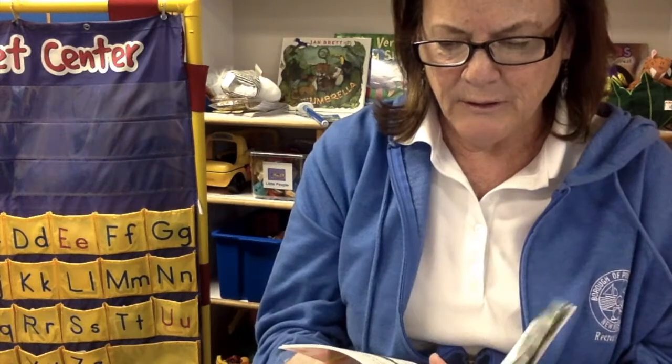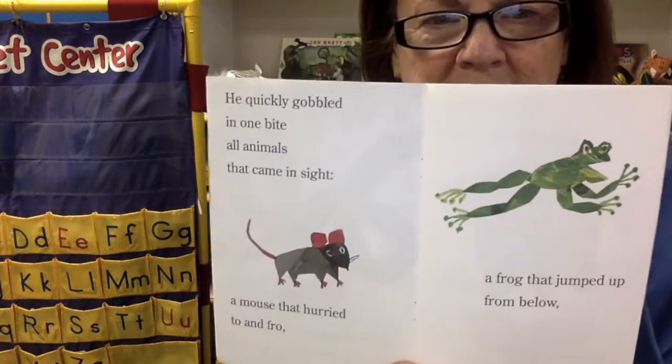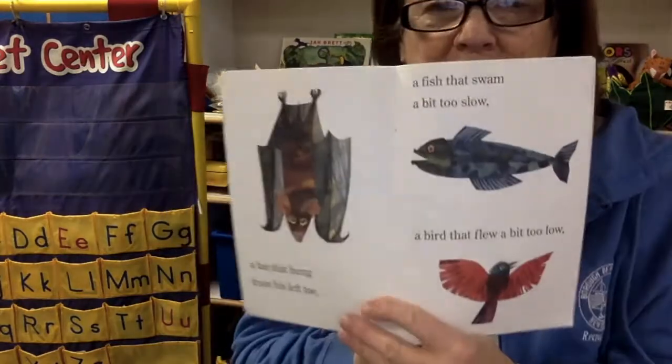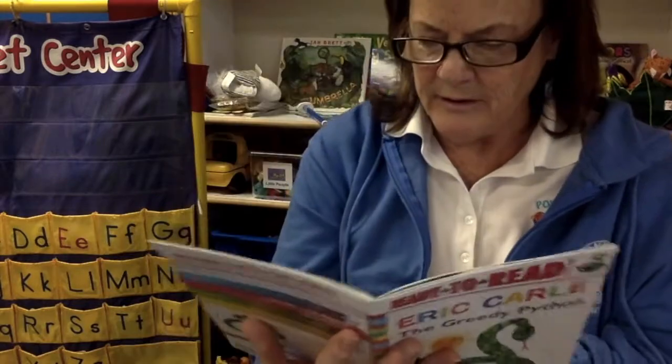What did he eat? What animals did he try to eat? Do you remember what the first one was? The first one, you're right, was a mouse. And then a frog. What was after that? Do you remember? Something that hung from his left toe, a fish that swam too slow, and a bird that flew too low. What was next?